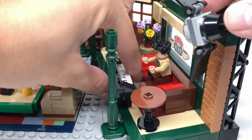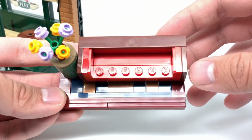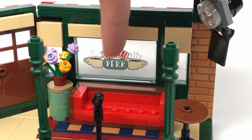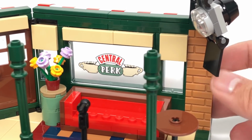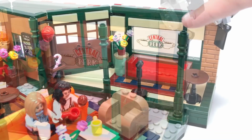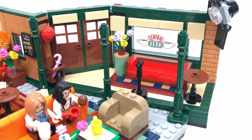And you could swap that out very easily with this little mic right here, and you could have Phoebe performing. Also, this area is another one like the couch area, where it can be removed and displayed on its own. I like the seat, and I like the carpet design on the bottom. I also really appreciate this Central Perk printed panel, as well as the use of these brick pieces, as I call them, to give it that more modern finish. I also really like the use of these street lamp pieces, and those are actually exclusive to this set in dark green from my understanding.